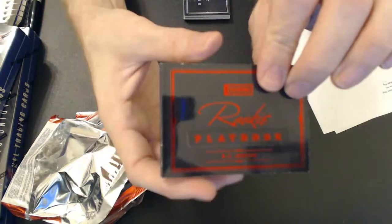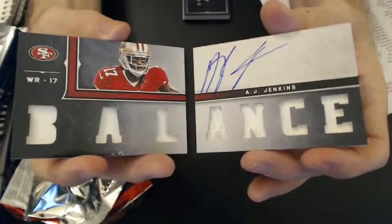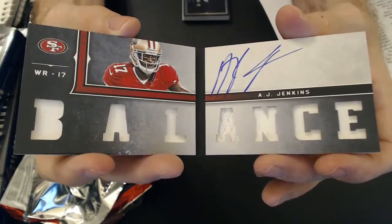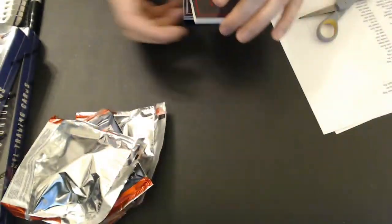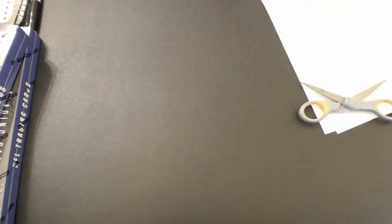Next up, this one's going to go to Kelly, D-A-N. The A.J. Jenkins. Auto Jersey Bounce. For the Niners. And the Kelly, D-A-N. Nice booklet pull. This one's going to be 56 of 99. All right, that's going to do it for the playbook pick a team. Nothing crazy on that one.